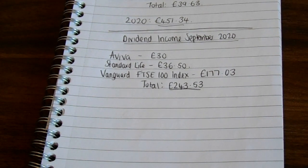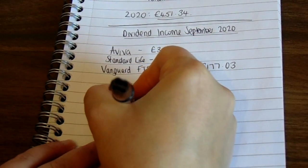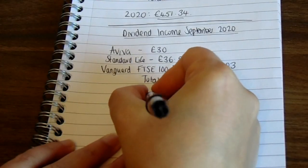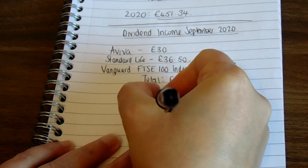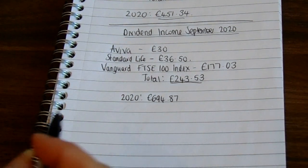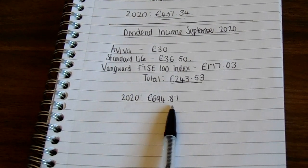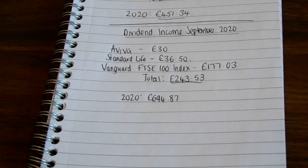So in terms of total, my aim for 2020 for dividend income was £1,600 received, and I estimated that at the start of the year when things were incredibly different. However, my total for 2020 now, as it stands at the moment, is £694.87. Now bearing in mind that I aim to put £700 a month into our investments, I've nearly got a whole extra month there for doing nothing.